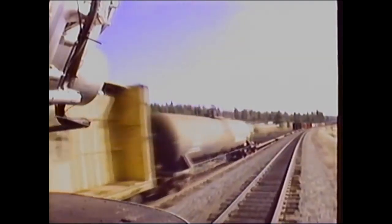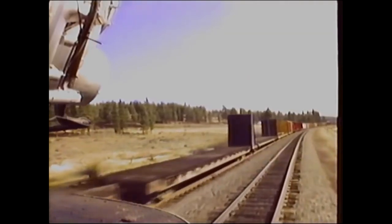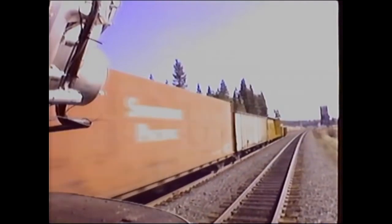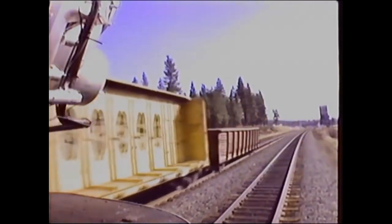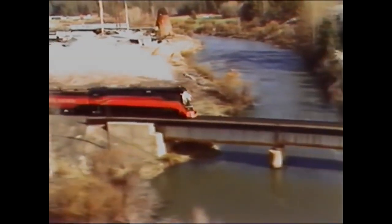At Chiloquin, the daylight went into a siding to allow the passage of a long, old northbound freight train. Then she came out of the hole like thunder. We crossed over onto the east bank of the Williamson River. It was a downhill run to Klamath Lake from here, so Doyle let the giant engine drift lazily along in the afternoon sun.